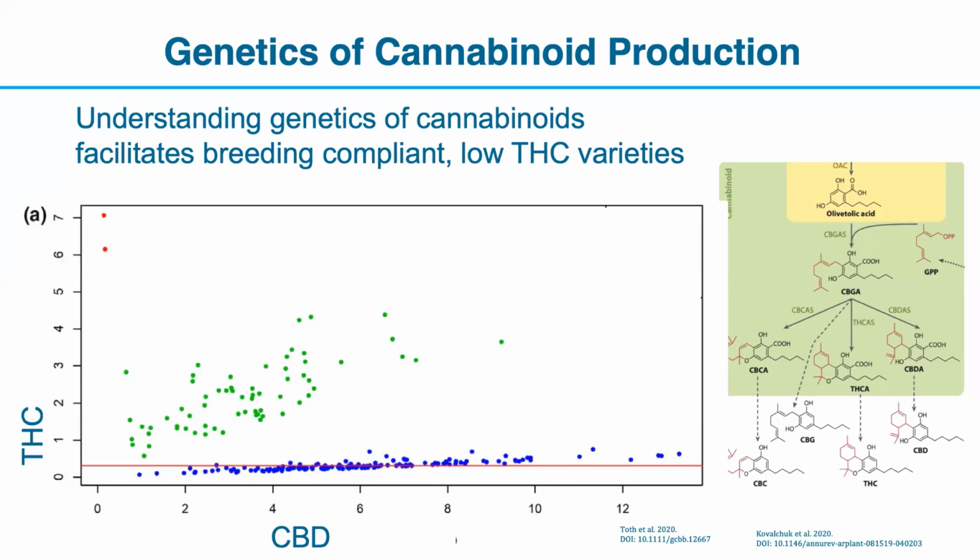What they figured out is the reason all of these high CBD hemp crops that they grew are not hemp, or are above that 0.3 threshold, is because they have the genes to make lots of THC. And they used a simple genotyping test to show this. That citation, Toth et al., is shown at the bottom. Both of these papers are available to anyone if you use those DOIs.